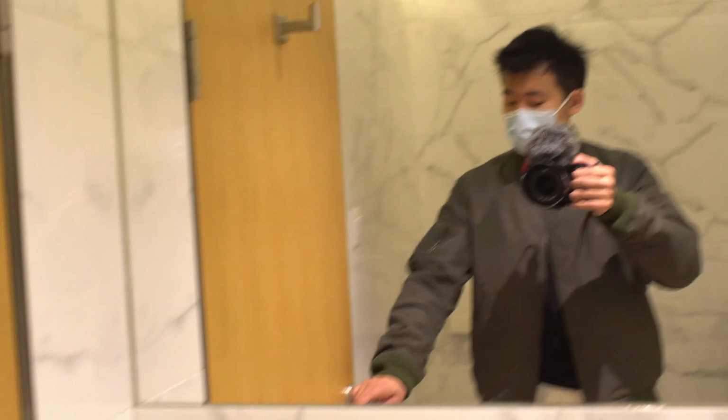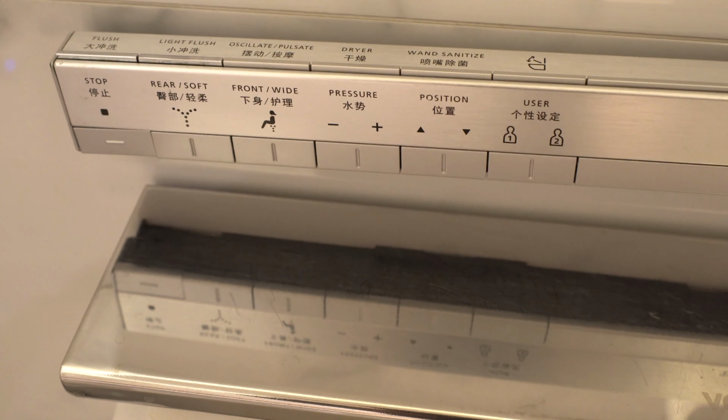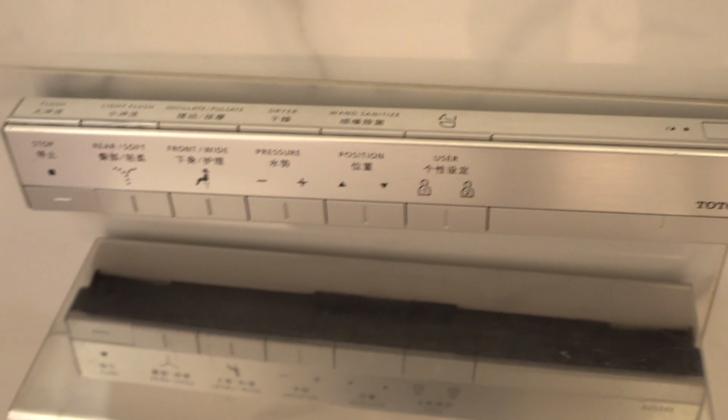Take a look inside the bathroom. This right here, family bathroom. Man, this bathroom is huge, my friend. Everything is smart, touch intelligent. Even the toilet, it's all intelligent, man. You don't even have to touch anything on the toilet. There's buttons for everything. So, even the bathroom's pretty nice.